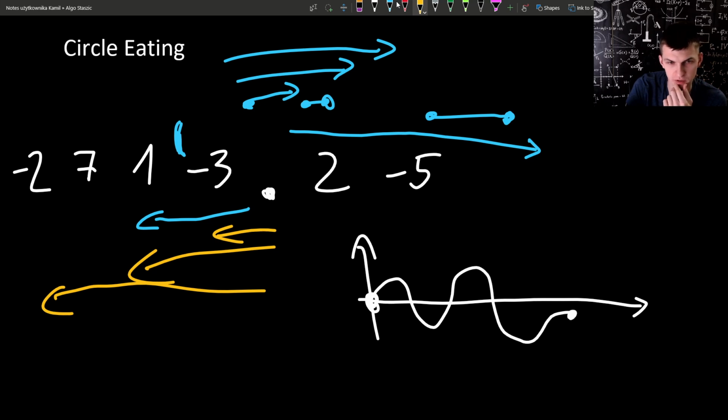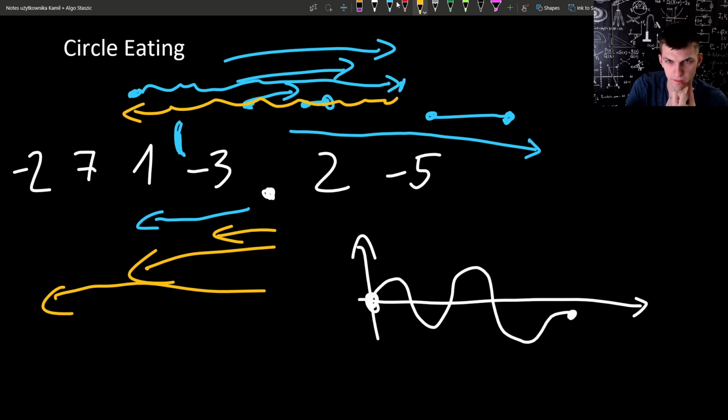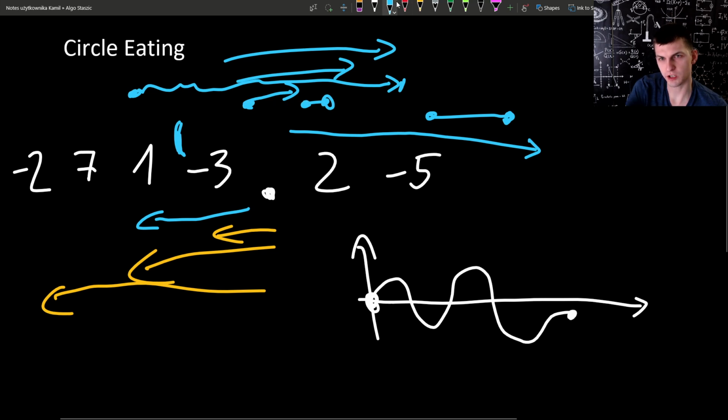When I'm somewhere, and if I'm here and somebody from the right told me that from here I can get there or further, and from here to the left, maybe I need to shrink this, because maybe actually this blue interval was longer.